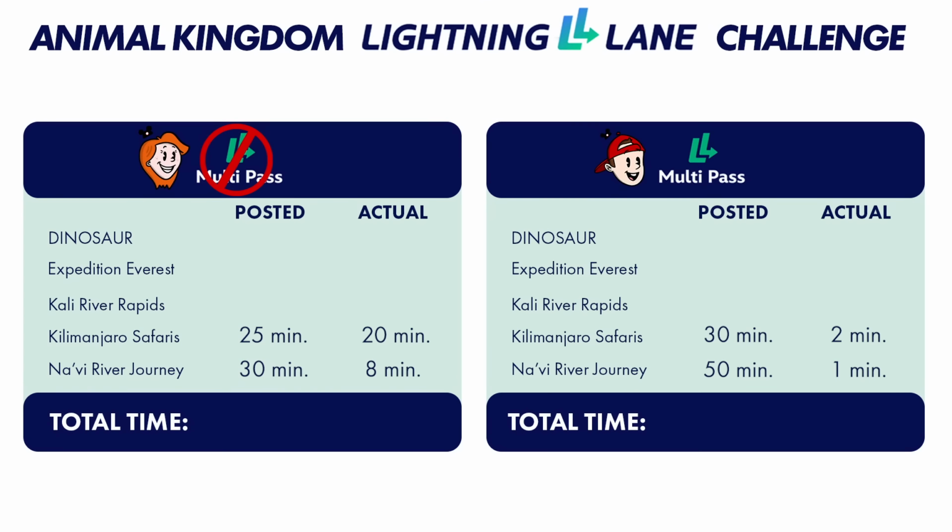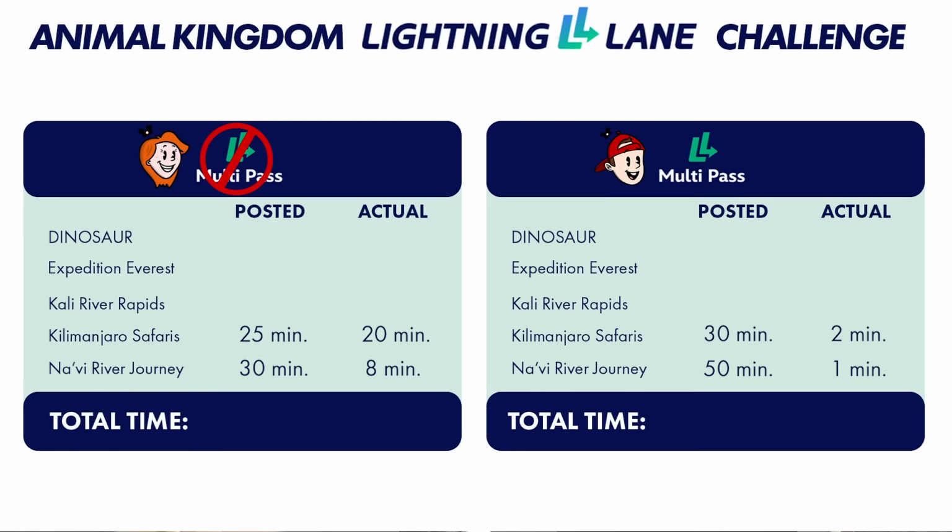They're so cute. Na'vi River Journey is literally Kilimanjaro Safari, but just a different world, and it's a boat ride. That's kind of how I have to think about it now, because if you don't think about it that way, it's just a boat ride where not a lot happens.